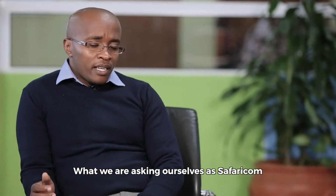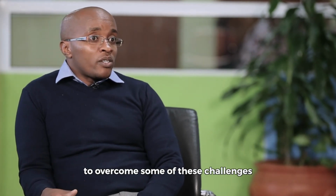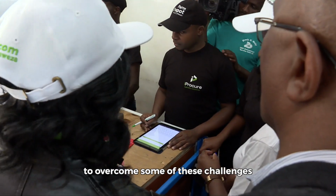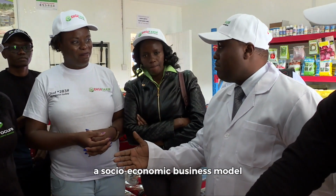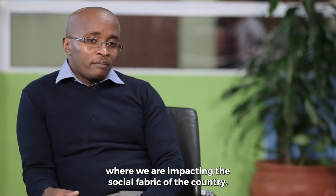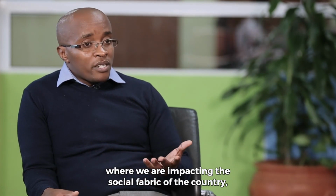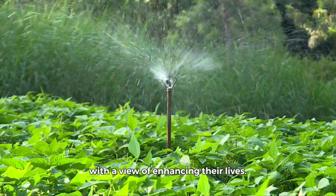What we are asking ourselves as Safaricom is how can we leverage technology to actually overcome some of these challenges? The vision of the purpose that we have is to build what we're calling a social economic business model, where we're impacting the social fabric of the country with a view of enhancing their lives.